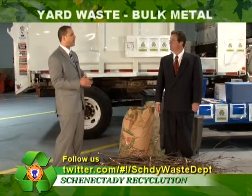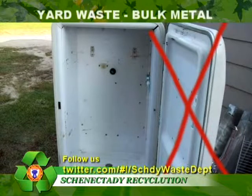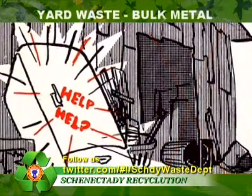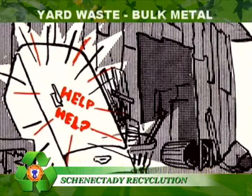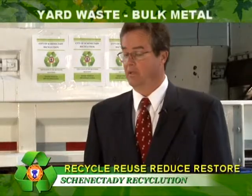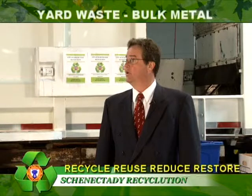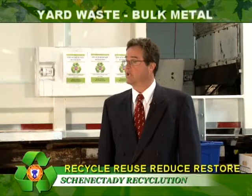Carl, appliances left for the curb, is there anything special that we need to do with those? Refrigerators, you certainly would want to remove the door from the refrigerator. It is a requirement. There have been examples in the past where children have been trapped inside of those appliances. So for safety reasons, we would certainly want the door to be removed. That would be a requirement before they're placed to the curb.